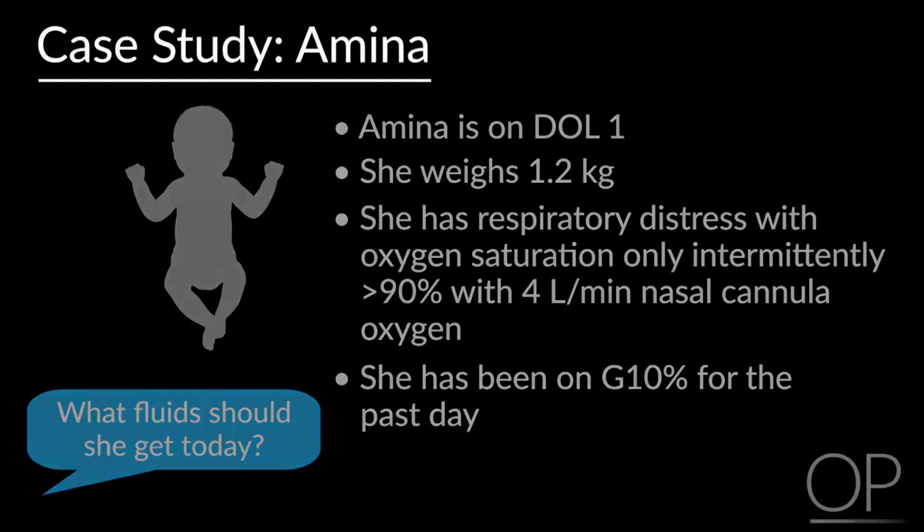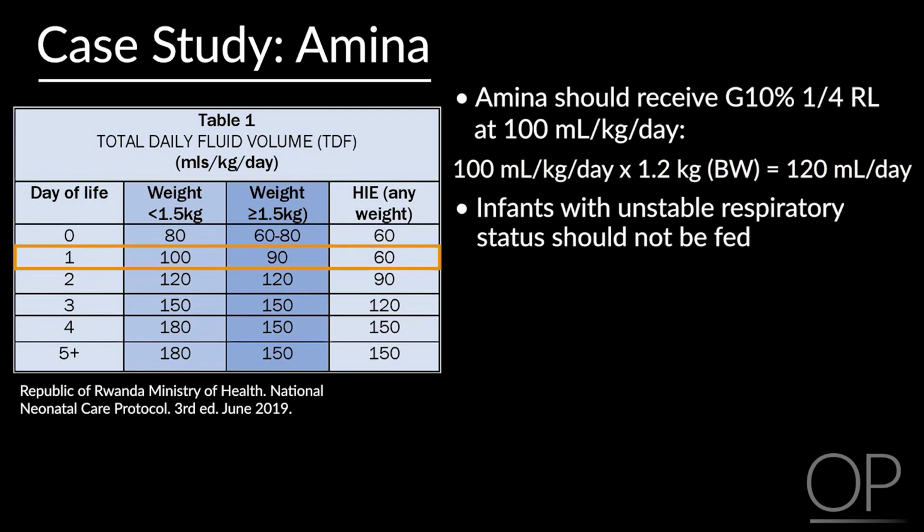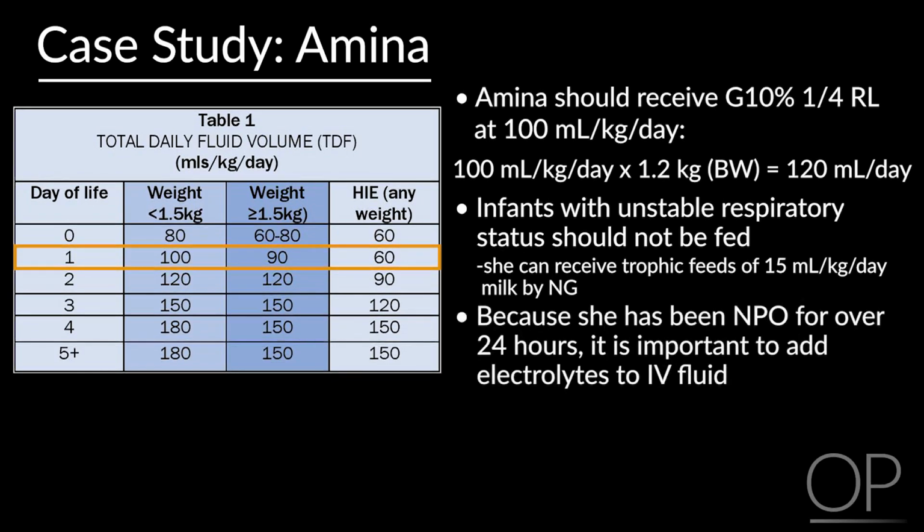You should give her G10% 1/4 Ringer's lactate at 100 milliliters per kilo per day, which would be 120 milliliters per day for her. An infant with an unstable respiratory status should not be fed nutritive volume entirely, but can be fed trophic feeds of 15 milliliters per kilo per day. Because she has been NPO for over 24 hours, it is important to add electrolyte to the IV fluid. Therefore, it should be G10% 1/4 Ringer's lactate.